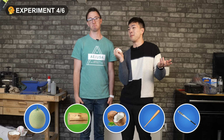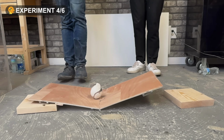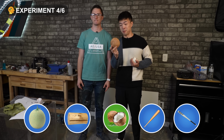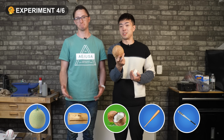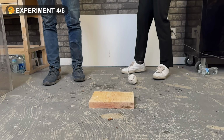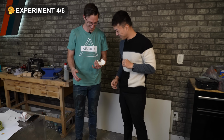And baseball bats are mostly made of wood, so here we go. 3, 2, 1. Oh gosh. Hurt my ears. Yeah. Now we got a coconut, which is basically as hard as your skull. So, give this a test. 1, 2, 3. Whoa! Oh, I did not expect that to actually do anything. That's crazy. Oh my god. Now we have a feel of how heavy this baseball is.